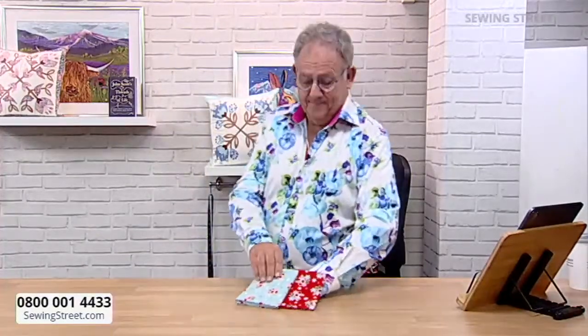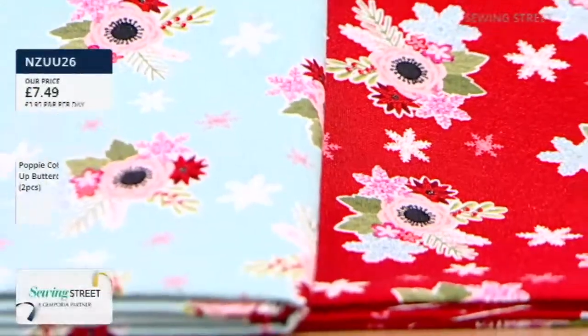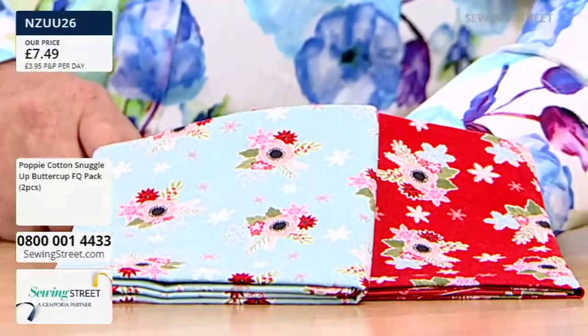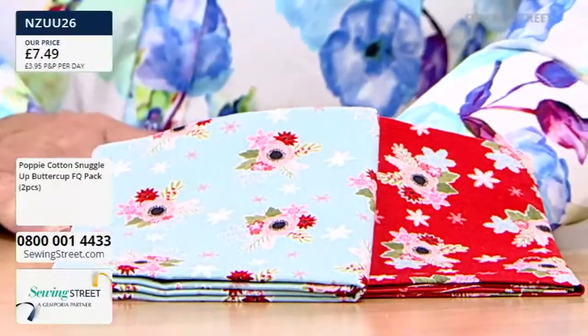Two. The two. These are Christmas fabrics. Oh, we're not allowed to do anything Christmas today, so we're doing Christmas fat quarters. It's one, because it's Saturday in Hannah's head, everyone. No, don't worry, I haven't woken up on Saturday morning, think I've missed Friday. £7.49 for two fat quarters. Poppy cotton. I know, that makes it, what, £3.50, three something each?